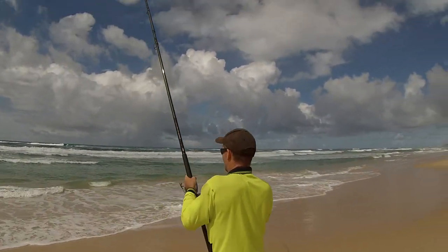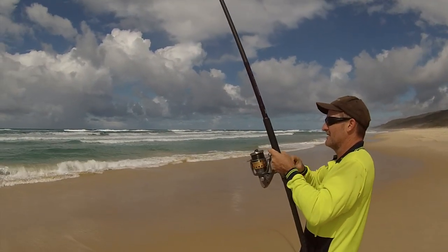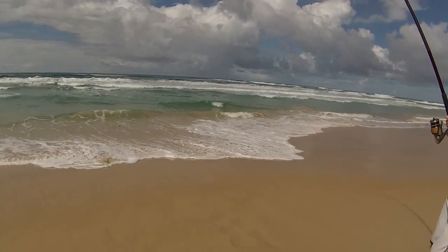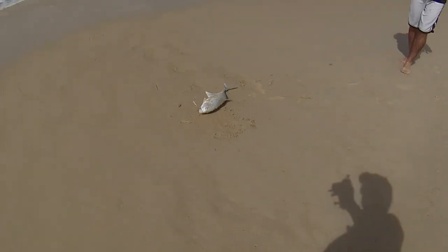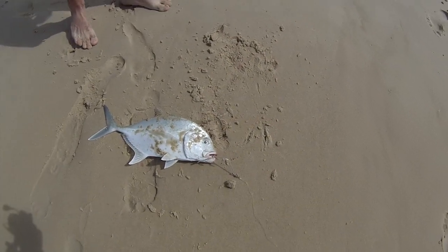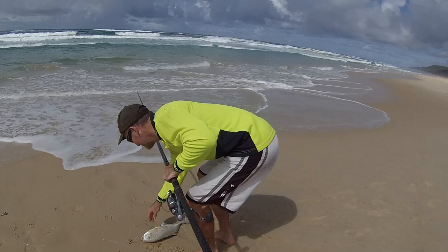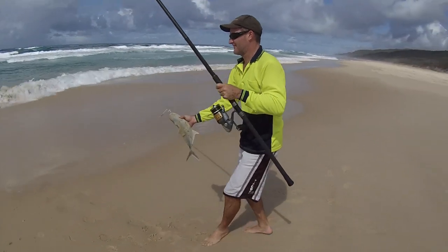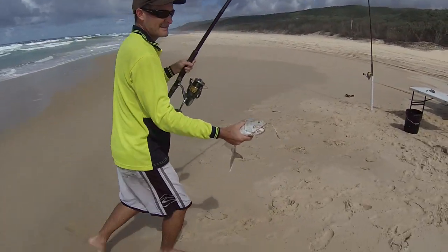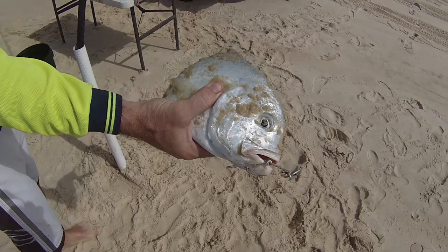Well, Dave's just hooked something here. Oh no, it's just a tail. Much bigger than the others. Oh, Trevally. Looks like a baby GT, Dave. They got sharpies. Yep. Gently pick him up, you'll be right.